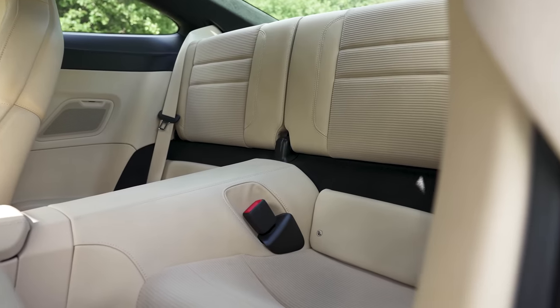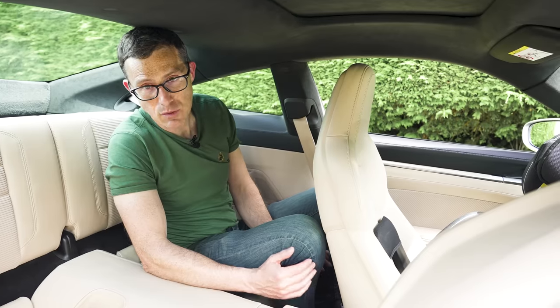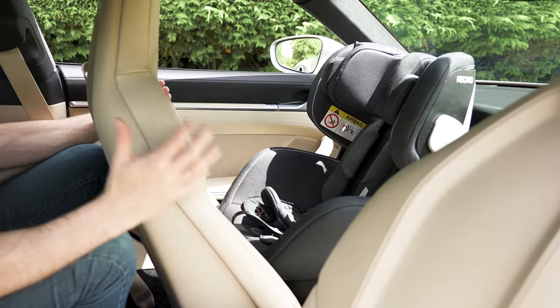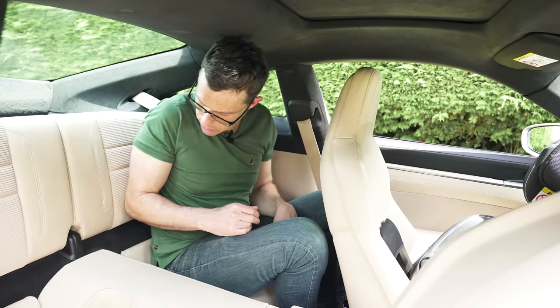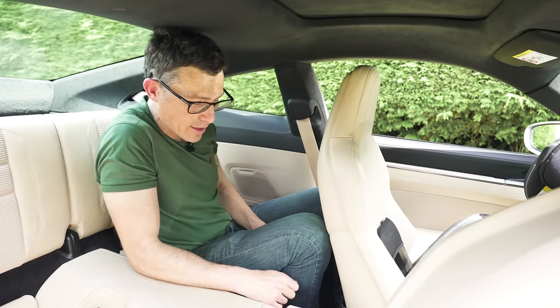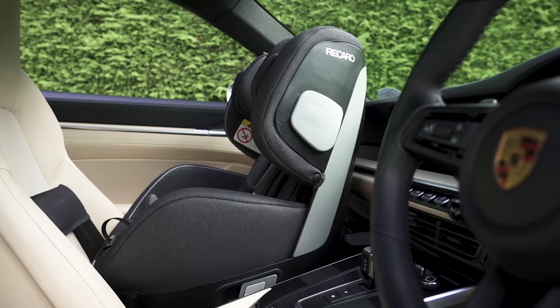One of the great things about the 911, unlike many other sports cars, is the fact that it has some rear seats. Now, I've actually moved this chair as far forward as I can. Knee room's all right, head room's not good, and the back's quite upright. But I can go in the back of this car, so we can still travel as a family.